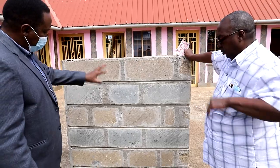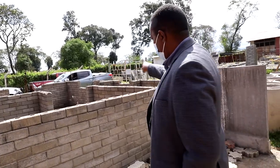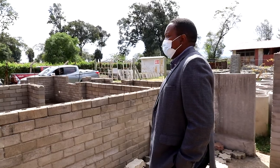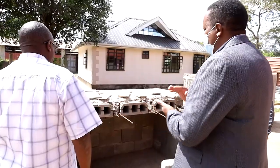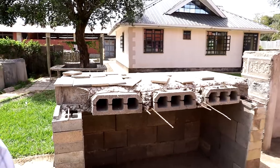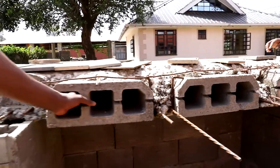At the factory level, we have the capacity to produce the interlocking blocks and also paving blocks, what people commonly call cabro. And we also produce hollow blocks, meaning that if you come here and you want us to build for you an apartment block, we will do so quite conveniently using our materials.